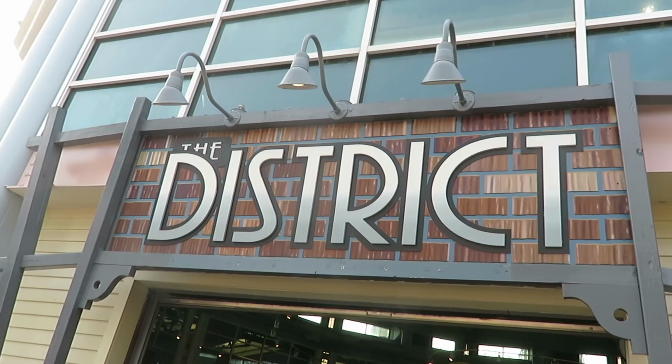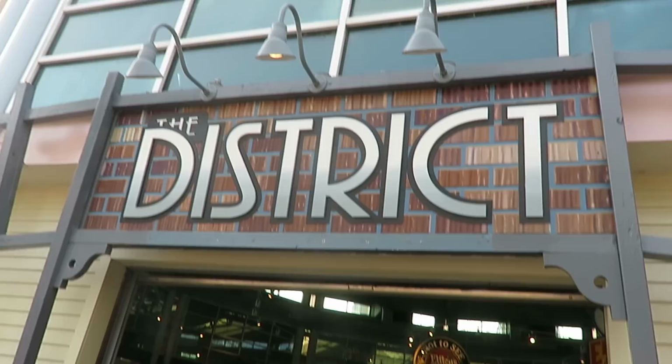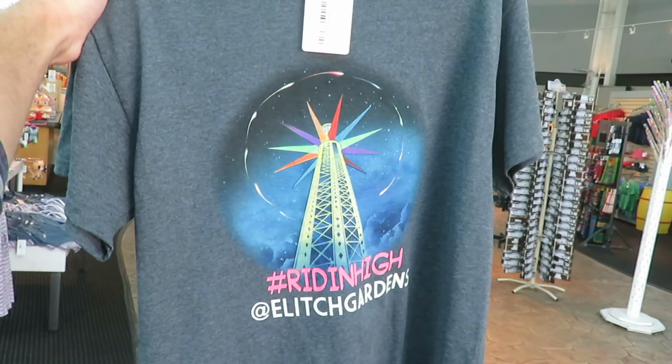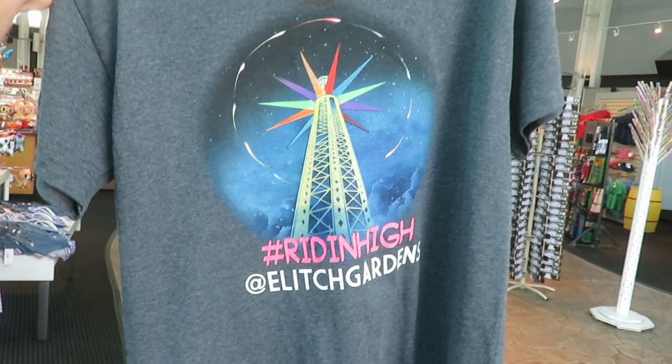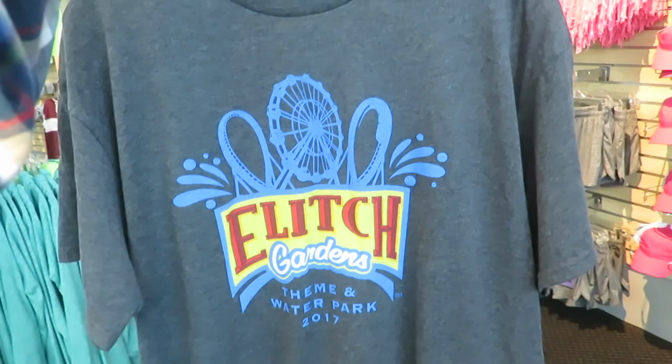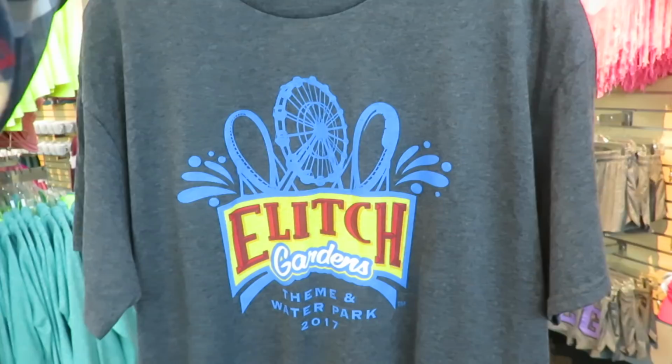We're now gonna check out the district store. I really do like how they have their slogan hanging up there, as well as the main Elitch Gardens logo. Here's one of the t-shirts for the all-new Star Flyer. It's a hashtag riding high at Elitch Gardens. And here's one of the generic Elitch Gardens t-shirts with the logo. They also have this available in different colors as well.